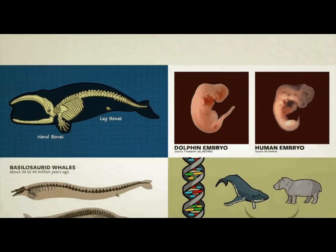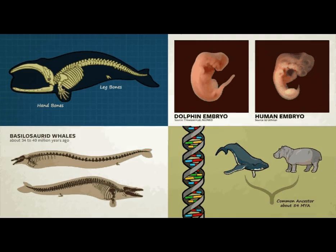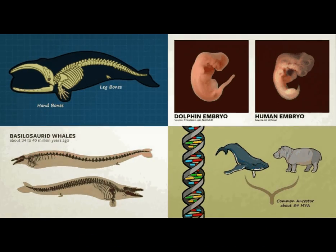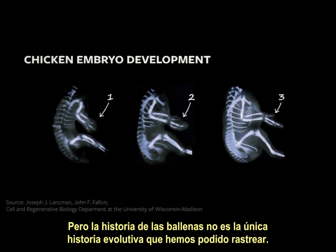So there you have it. 4 independent lines of evidence all tell us the exact same story. Whales evolved from 4-legged land mammals. But the history of whales is not the only evolutionary history that we've been able to work out.